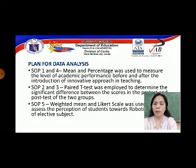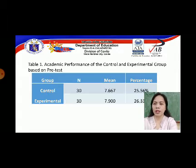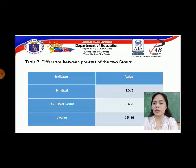For problem number 5, weighted mean and Likert scale were used to assess the perception of students towards robotics as an elective subject. For the results and discussion, Table 1 presents the academic performance of the control and experimental group based on the pretest. As you can see, the mean of the experimental group, which is 7.90, is greater than that of the control group, which is 7.667. So there was a little difference.